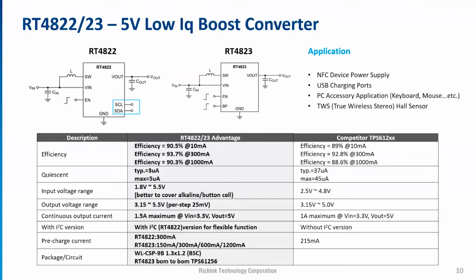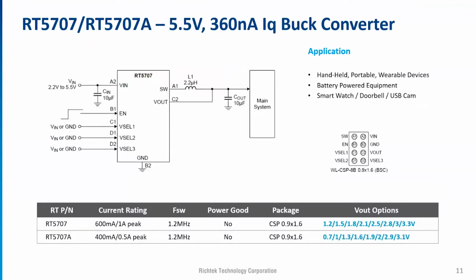It will extend your product's standby time and long life cycle. Here is a low power consumption buck converter featuring only 360 nanoamp IQ, the RT5707. You can tell from its application circuit that only a few external components are required, and the IC size is also small. It is housed in a wafer level CSP 8-ball package.